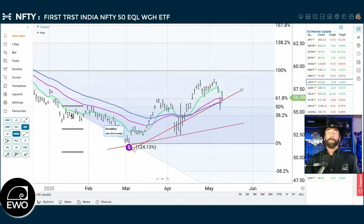The wave 5 extends more than 100%. You only look for a bounce to 61.8. We hit that, came back down, but we did make a higher low. We've drawn that trend line a few weeks ago. Had another nice run, kind of double topped here a little bit. I thought we might actually make it to the 100% extension, and maybe we still do. But we did back off and test the 50-day moving average once again.